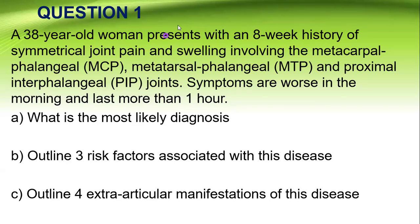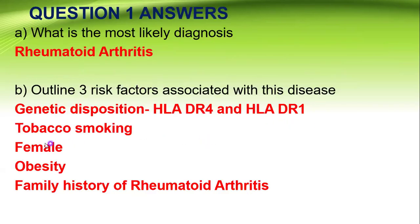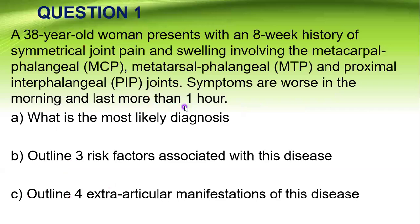Smoking, yes. Smoking. Female, old age. So being female is a risk factor. Old age, so age, yes. Female gender, yes. So male, no, it's actually female. Any other risk factor you can think of? So here we have them. So genetic predisposition, tobacco smoking, female, obesity, and family history of rheumatoid arthritis. Good. And then outline 4 extra-articular manifestations of the disease.